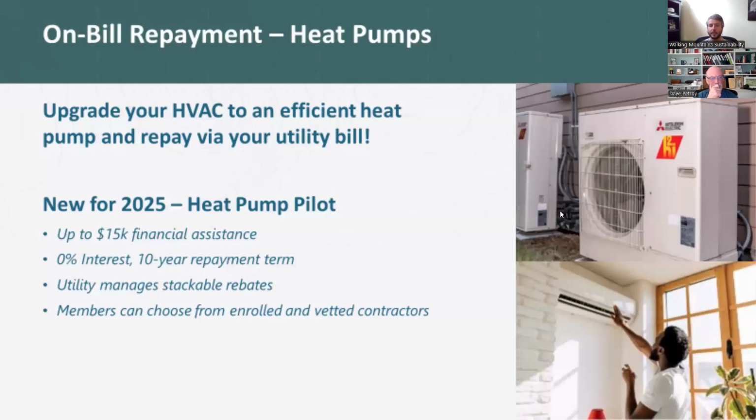Holy Cross Energy also has a new on-bill repayment program for heat pump installations. You can finance up to $15,000 at 0% interest over 10 years for the cost of installing a heat pump. They stack all of the incentives up front, work with contractors, and get you set up with a great heat pump system at very low or no upfront cost.